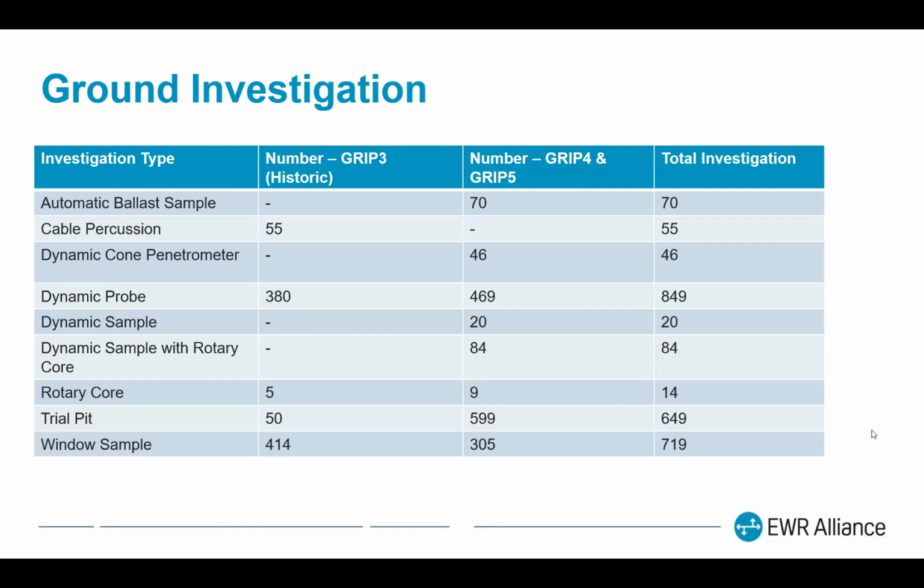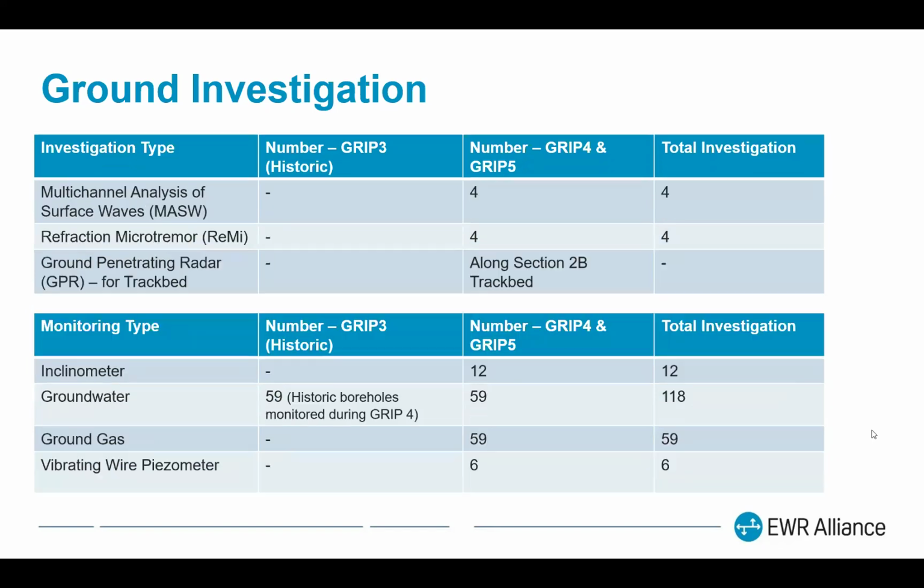Window samples were generally targeting the earthworks, and then we had additional dynamic sampling and rotary coring around the structures and anything we needed to get deeper for, to understand foundations. There was also some geophysics done. I'm not going to go into too much detail or any detail at all on this. It's not my area of expertise, but just to highlight that we did use some of those investigation techniques, particularly around where new approach embankments were going to be built, and also trialled some GPR to, again, help inform some of the trackbed design.